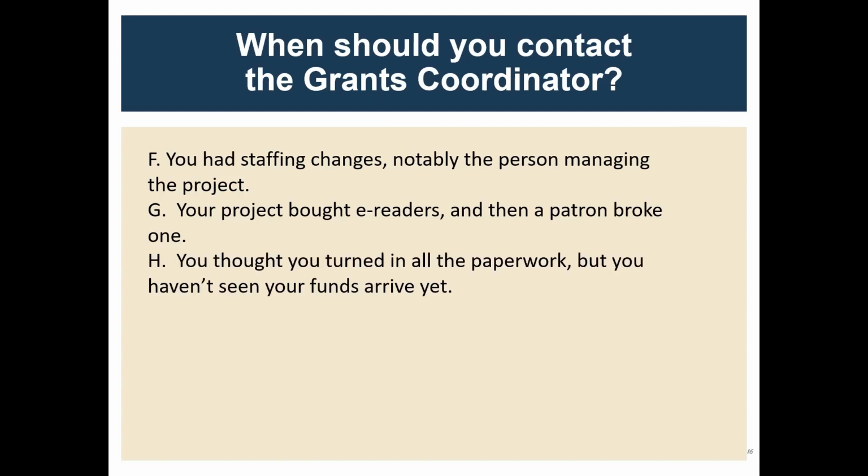You thought you turned in all the paperwork, but you haven't seen your funds yet. Do you need to contact us? Yes, go right ahead and reach out to us because we're happy to check for paperwork, to contact our finance department, hunt down transaction numbers, etc. But please don't forget, it can take 30 to 45 days from when you request funds to when you might receive them.